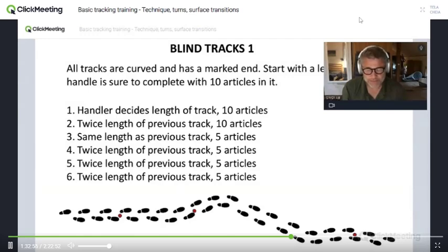And the articles are there mainly to help the handler, but also to reinforce or assure the dog that it is okay to follow this track. So with 10 articles in a 30-meter long track, it will mean the dog has a new article every 3 meters. So it will not have to go very far before being reinforced again.